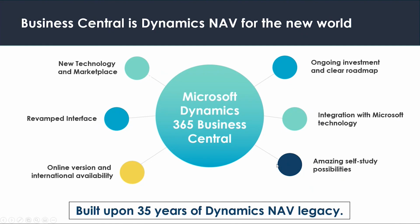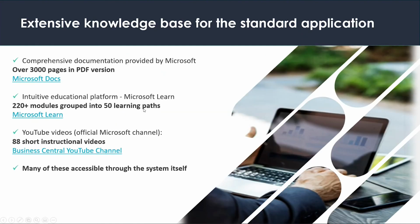Okay, and last but not least, this is something that I'm particularly excited about because I appreciate that online systems need to offer very extensive self-study opportunities. Yes, there will be users who would like to work out their way around the system on their own. So they have plenty of material with Business Central, starting with Microsoft Docs. I've opened it up several times during my demo.